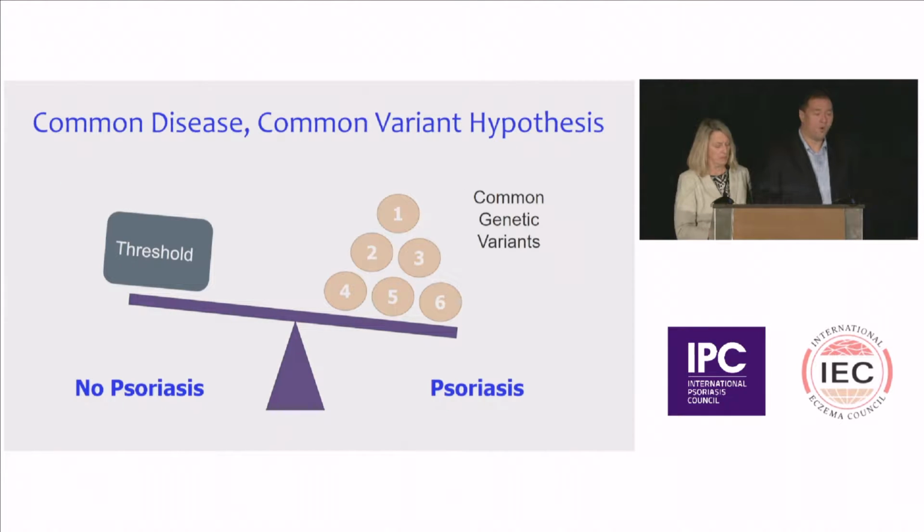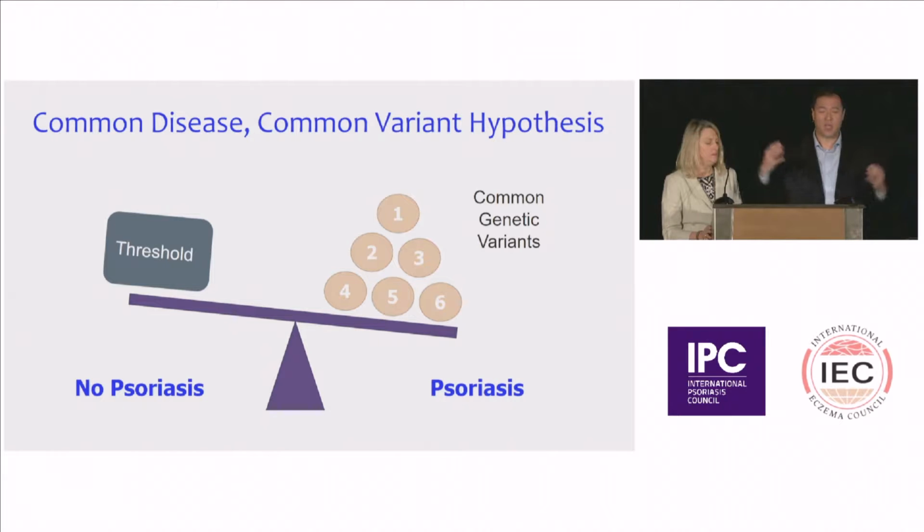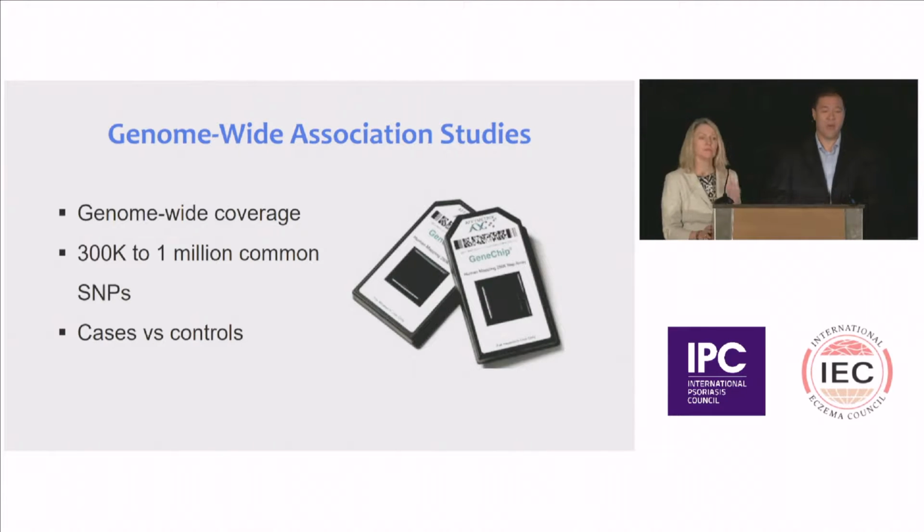And so more recently, investigators have turned to a different way of thinking about these common diseases, which is the common variant hypothesis. So rather than there being one or two genes that are really driving the disease, we now think of psoriasis and atopic dermatitis as a disease where it's really the cumulative effect of multiple variants that tip the scale and predispose a person to developing disease. And using this new paradigm, a new approach has been devised over the past decade called the genome-wide association study. This is a case control approach whereby you use these DNA chips to measure polymorphisms across the entire genome, up to 1 million different single nucleotide polymorphisms in one experiment, and comparing at each position along the genome differences between cases and controls.